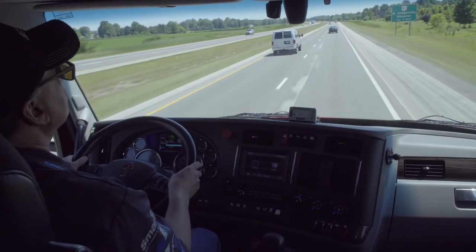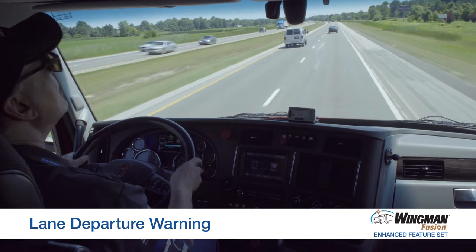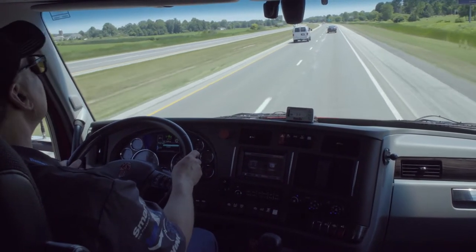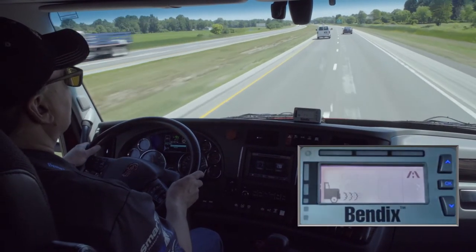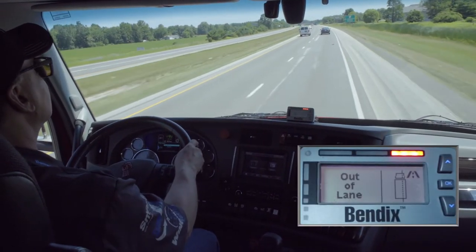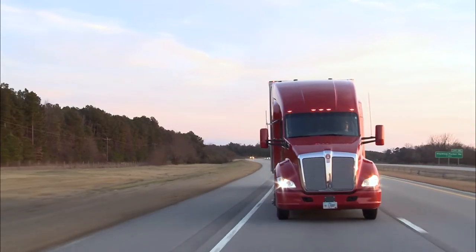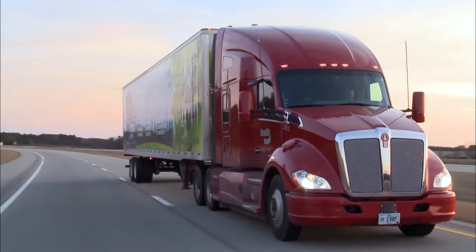One of the other features of the Bendix Wingman Fusion system is lane departure warning. The camera reads the lines on the road, and if you veer 6 inches to the left or right, the system will give you an alert. Rumble strip sound either to the left or to the right. Now, if you use your turn signal indicating that you want to make the lane change, the alerts are suppressed.